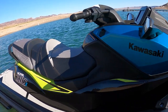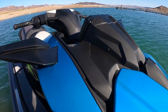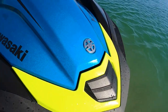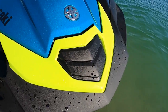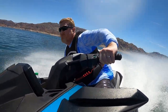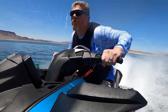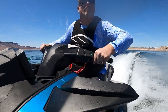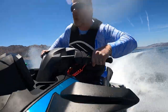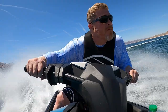Sure, there's a few things I'd like to see fixed and or changed. I mean, the totally sealed engine cover? Come on, who thought that was a good idea? But then again, name me something that's flawless. But dude, I'm telling you, when you nail the throttle, there's nothing like it. I've given a lot of praise to different machines, and some less deserving than others. But I'm gonna tell you this. When people ask me, which brand new ski would you buy? My answer is gonna be this one. It would be a 2022 Kawasaki Ultra 310X JetSki.